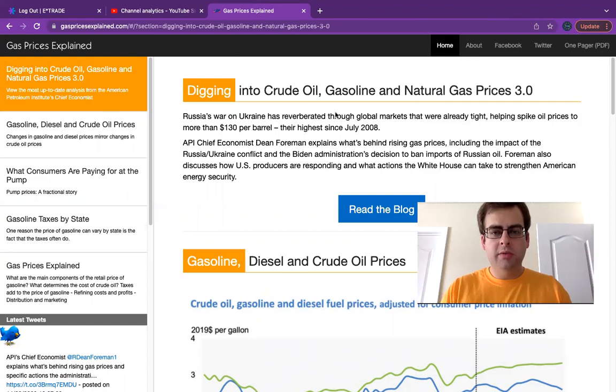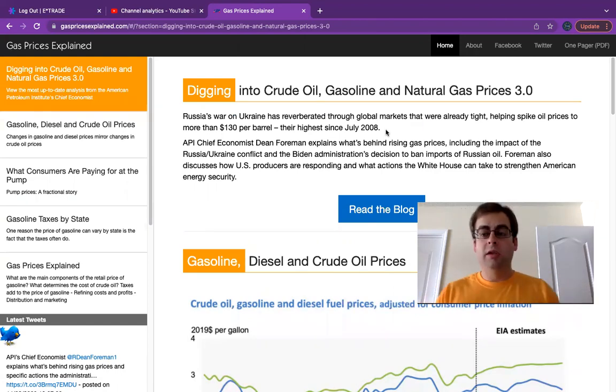Russia's war on Ukraine has reverberated through global markets that were already tight, helping spike oil prices to more than $130 per barrel, their highest since July 2008. And right now, we're actually higher than we were in 2008. We've surpassed those highs.